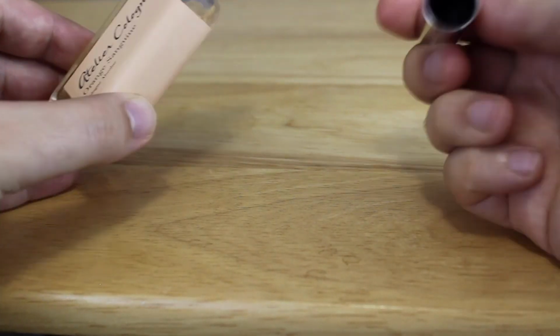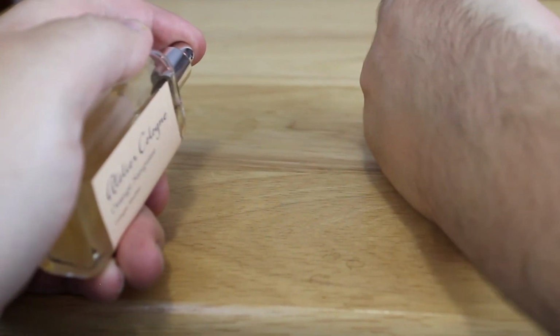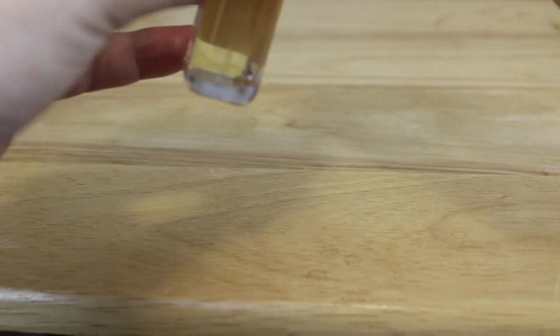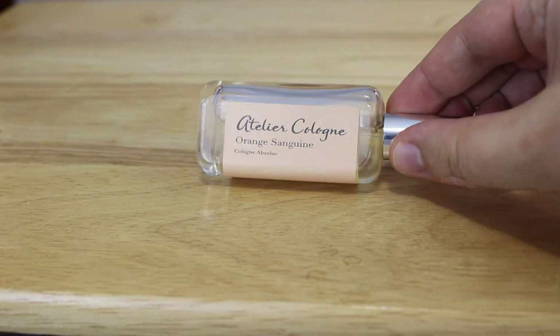If I take this top off, it's a very simple cap, and the atomizer is pretty good. Let's put my hand here. I want some more juice. There you go. So the atomizer is pretty good. I'm not going to waste too much of it, but there it is, a presentation for your 30 ml bottle.